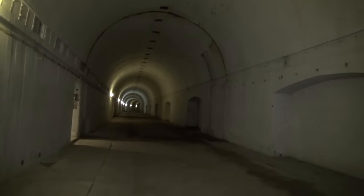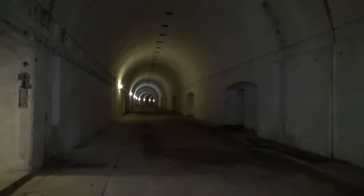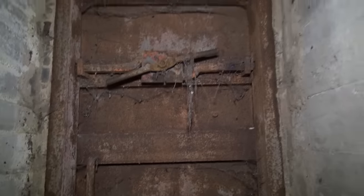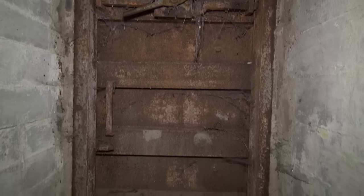I'm trying to make my way back to the entrance and go find some of the other bunkers around here. Have to duck in here for a minute. Arrow out, just in case I had any doubt. Here's the steel door in place as well. Wow. Nothing bad happened to this place. It is completely intact. And even the outer steel door is still here. Holy hell. Will you look at that?